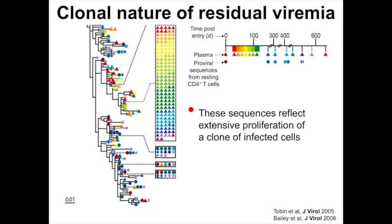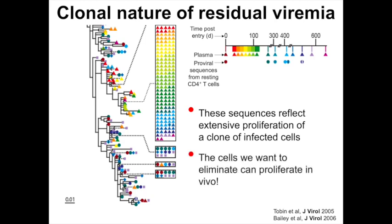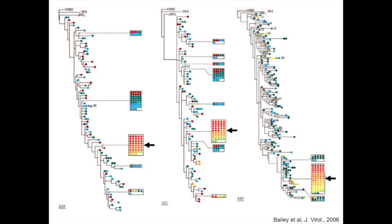And so this work, and a similar study by Lisa Frankel's group, really provided the first evidence for what we now think is a major barrier to cure, and that is that the very cells we're trying to eliminate actually can proliferate in vivo. And here are just some other examples of these predominant plasma clones, as we called them. So I'm going to come back to this problem of proliferation a little bit later, but first I want to talk about other ways to measure the reservoir.